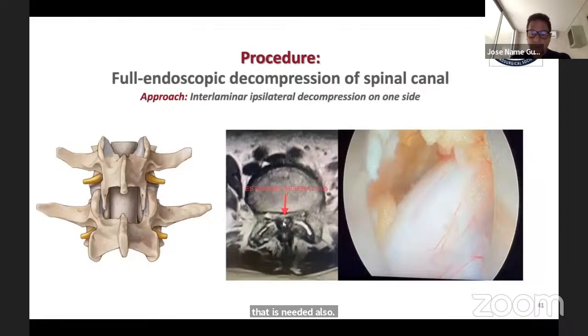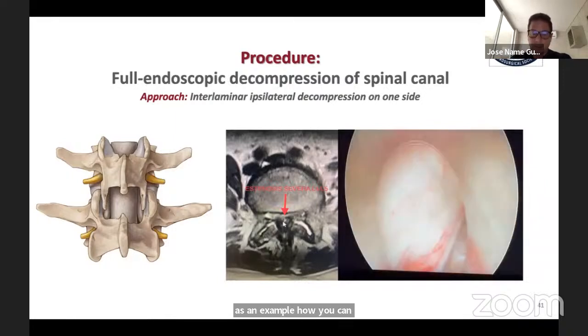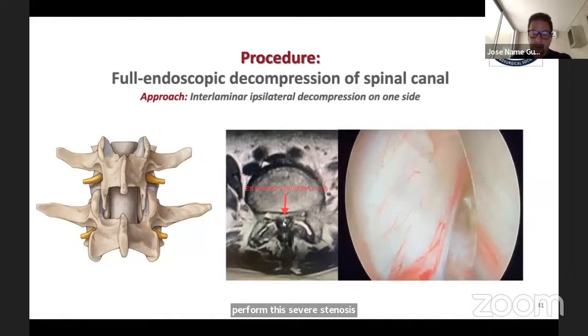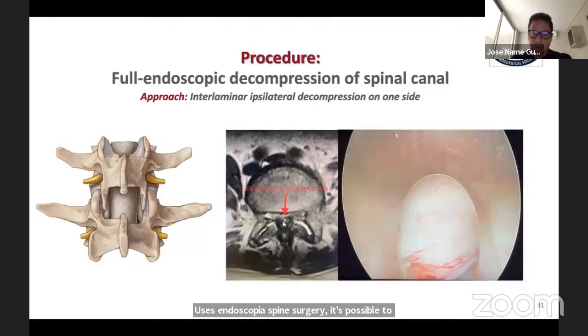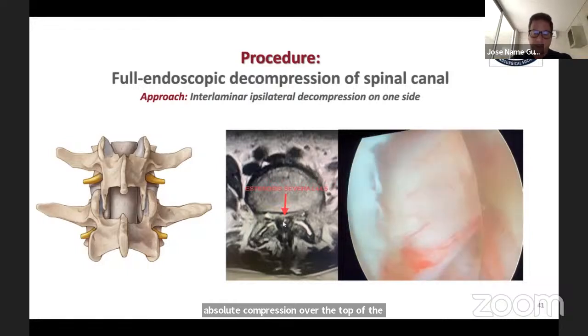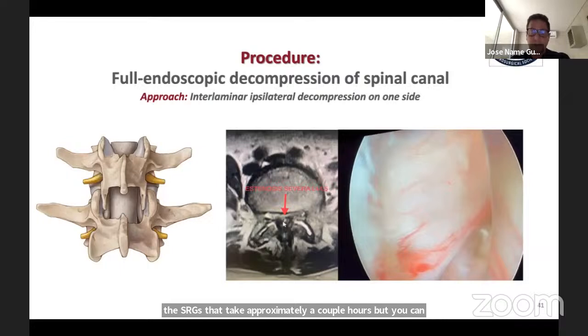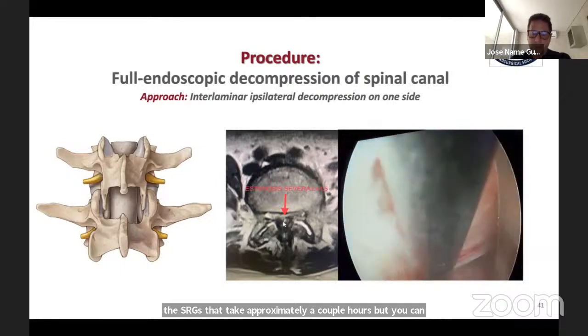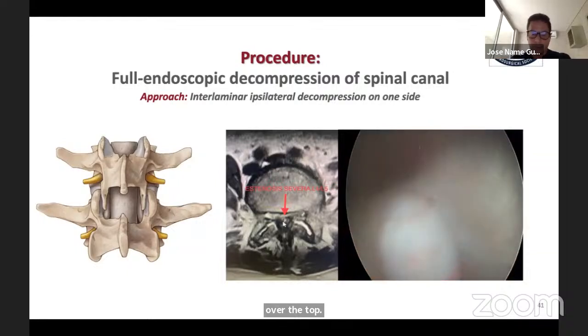This is a short video. It's an example of how you can perform this severe stenosis surgery using endoscopic spine surgery. It's possible to perform a bilateral decompression, as you see. Absolute decompression, over-the-top decompression. It's a surgery that takes approximately a couple of hours, but you can perform really complicated multi-level over-the-top spinal stenosis decompression with this kind of approach without any problem.